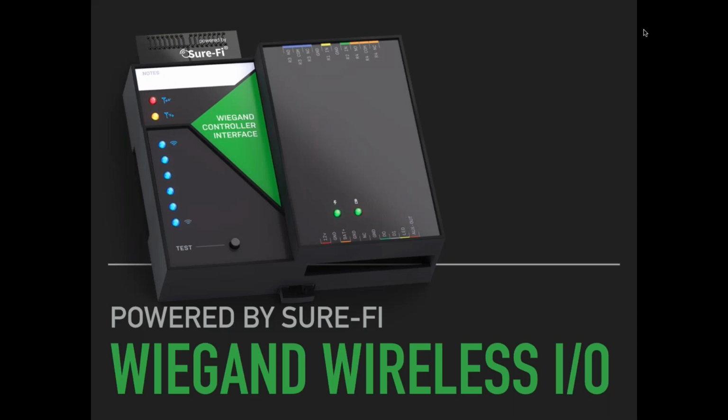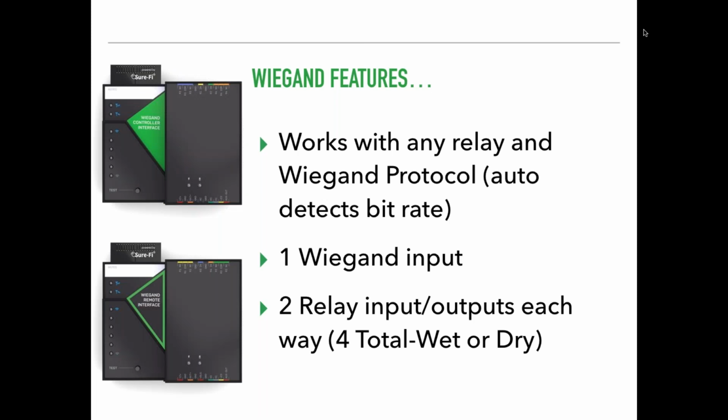All right, so the first one that we're going to focus on primarily is the Wiegand Wireless I, because most of you are integrators that use access control and relays and that kind of thing. And this is where the Wiegand controller interface really shines. This interfaces with all Wiegand types of inputs. You were talking about card readers, door strikes, fobs, anything like that. Anything that's a Wiegand input, you can connect to the Wiegand controller interface, and also have different types of outputs. You also have 2 relays going each direction, so you have a total of 4 relays.